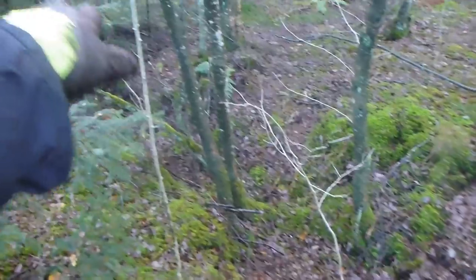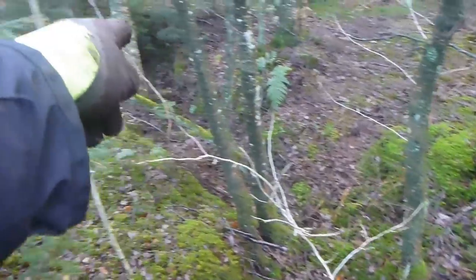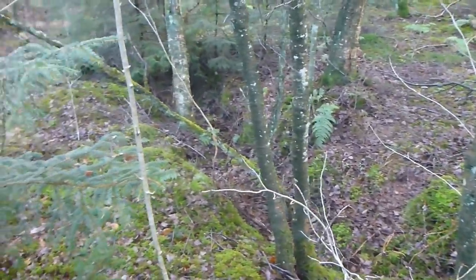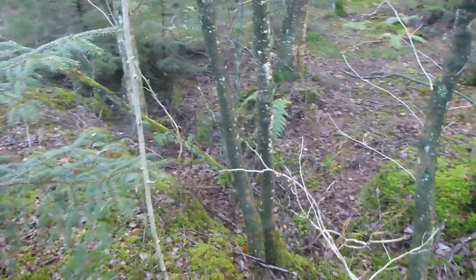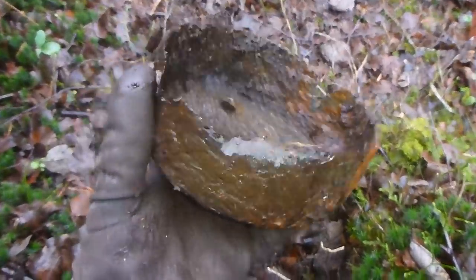Just stumbled across a running trench going up this way, and it goes directly up towards the small housing. So it goes down here, further up here, all the way up to the road and where the small structure was. Wow, have a look at that. That really looks like the back side of an artillery shell carrying case.